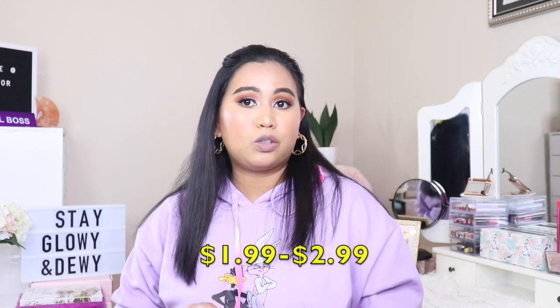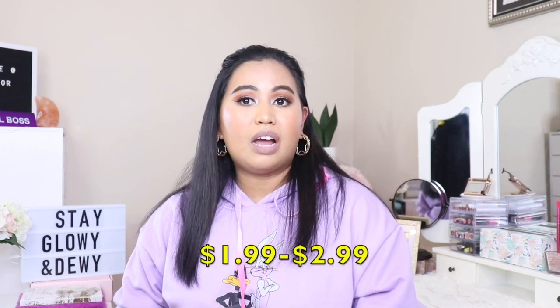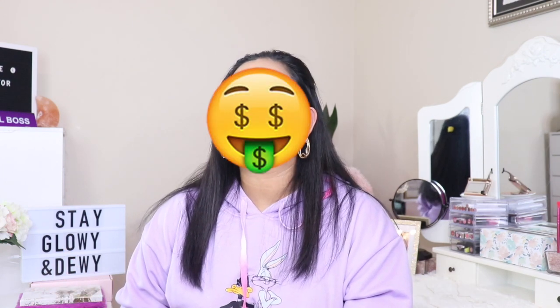Alright guys, so what else? Pricing. The price of this lipstick ranges between $1.99 and $2.99. They are definitely $2.99 from their website and also at CVS. But I picked mine up at Walmart, where they are $1.99. So if you want to pick up these lipsticks, guys, I would recommend picking them up at your local Walmart because you can still save. And who doesn't want to save?